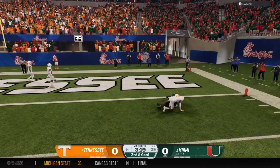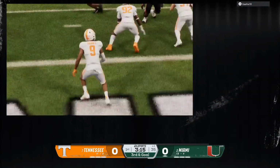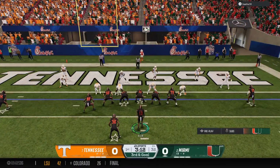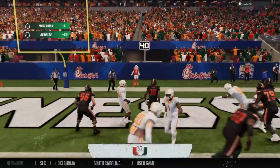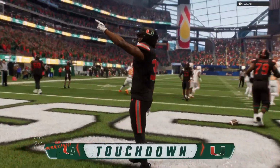Looking for the tight end, and it's caught. Stopped right there at the line. No gain. One of those crucial moments early in this playoff game. 3rd down and goal. Well, it's tough to play defense. Touchdown, Miami, as they claim the lead here in this playoff game.